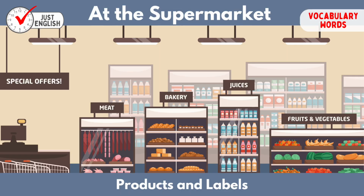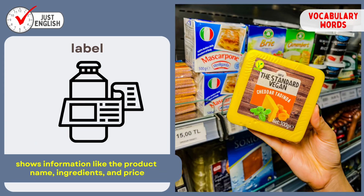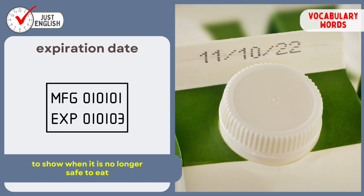Products and labels. On the shelves, we find different products. Products are the items that are sold at the supermarket, like milk, bread, or snacks. Each product has a label. Label. It shows information like the product name, ingredients, and price.